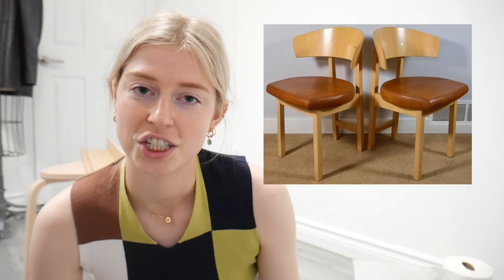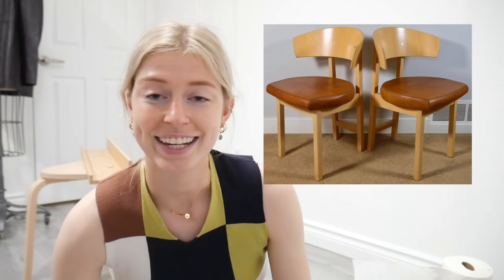The next thing I'm picking up are these two vintage IKEA chairs, and I can't believe I found them. They're two for $100. They are made in Italy. They are leather. They are nice wood. I'm just thrilled about it. And they are $100 for both of them.